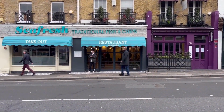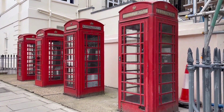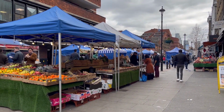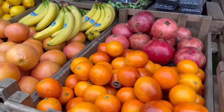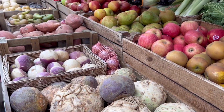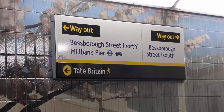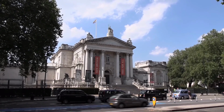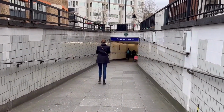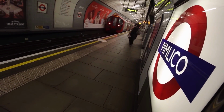Of course there's more traditional fare. And telephone boxes. And markets. This is actually Tatchbrook Market at the pedestrianised end of Tatchbrook Street. During the working week it's a street food location. Of a Saturday there's more of a focus on traditional market fare like fruit and veg. Culturally, the Tate Modern gallery is here on the bank of the Thames. Oh, and it's on the Victoria line with some groovy platform lighting.